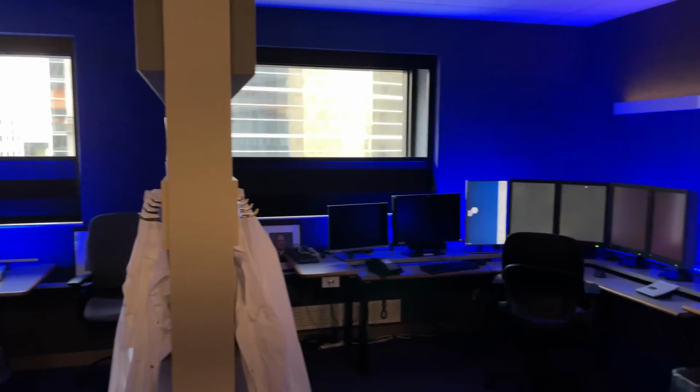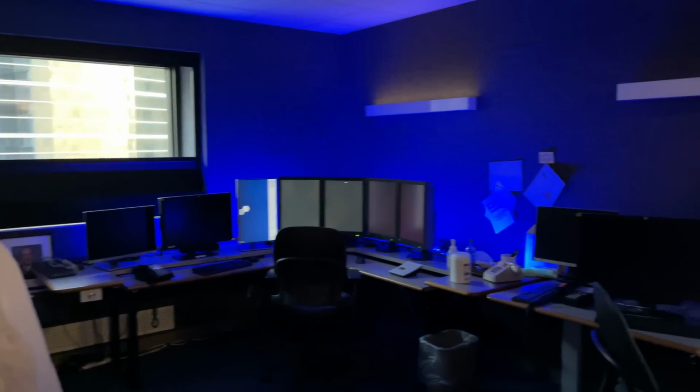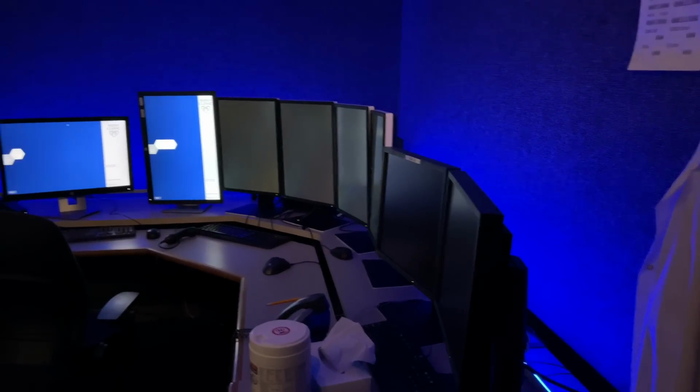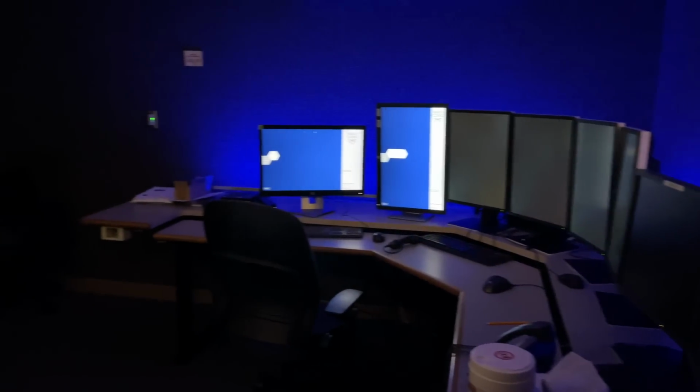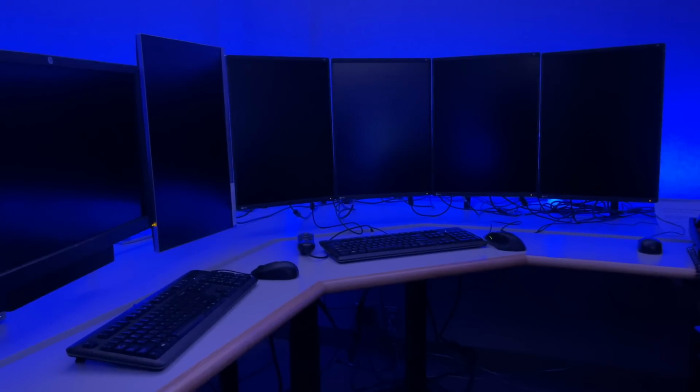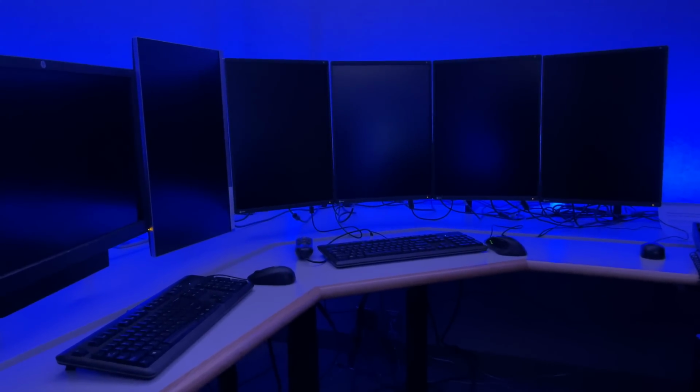We have 3 rooms that are set up identical to this, as well as a couple of rooms that have 2 desks as well. All of our workstations are set up similarly in that they have sit-to-stand capability, as well as a separate computer that's next to the PACS monitors. It allows us to be able to look up information or look up any questions that we have without interfering with our images.